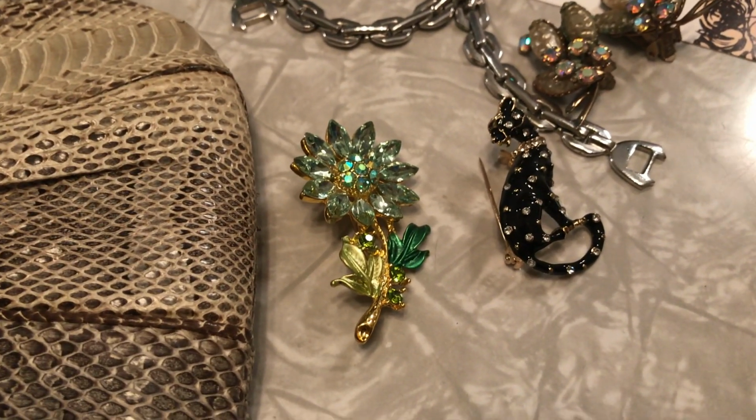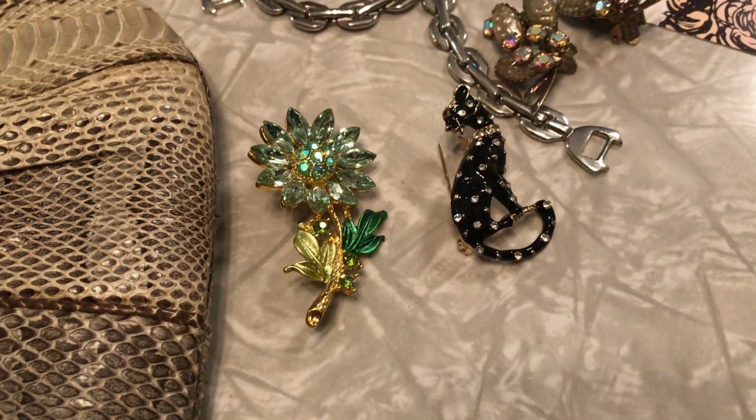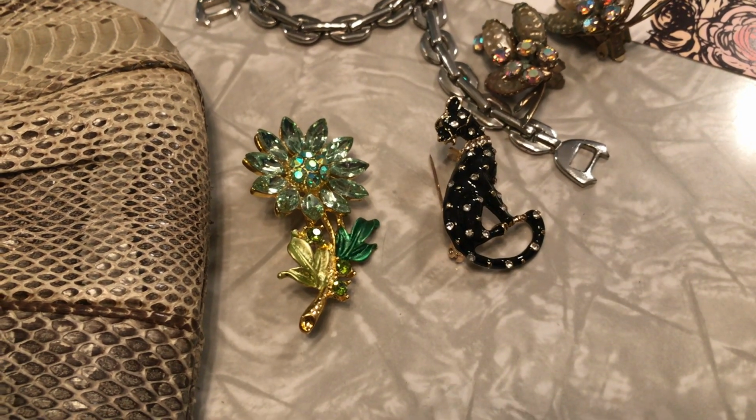That's going to be something harder to thrift. So I might just give myself grace and just try to find a flower. Possibly. I just don't know. That's going to be a hard one.